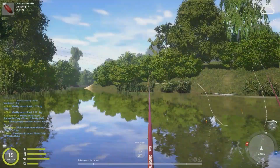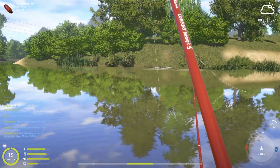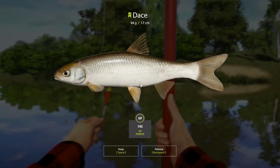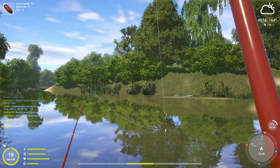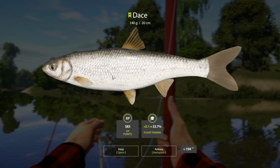Okay, time to switch the rods because this is getting out of the barrier. Actually, we have a bite. Ooh, what is that? It's a dace. That's a decent dace. 94 grams. Another silver looking fish, which is a dace. 140 grams. That's the biggest dace I've caught so far at this spot.